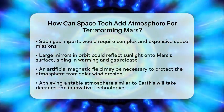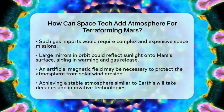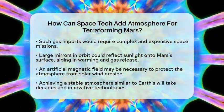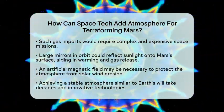In summary, space technology can help add atmosphere for terraforming Mars by warming the planet to release existing gases. Recent advances in engineered dust particles show promise for achieving this warming efficiently.